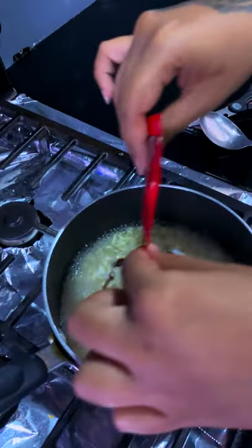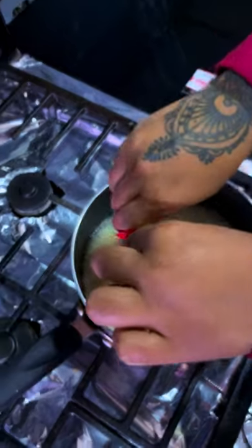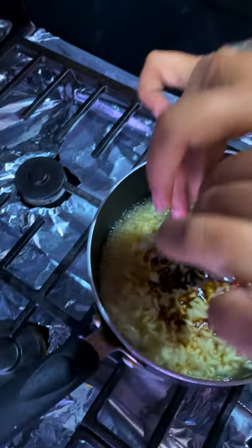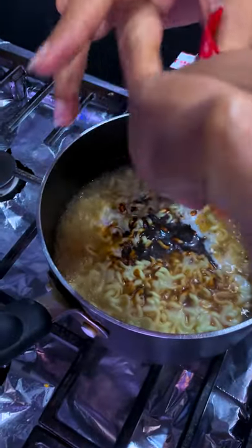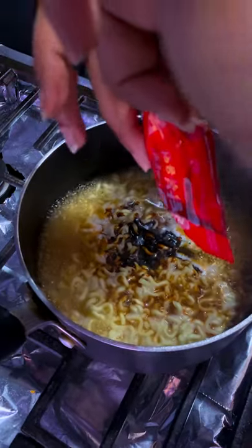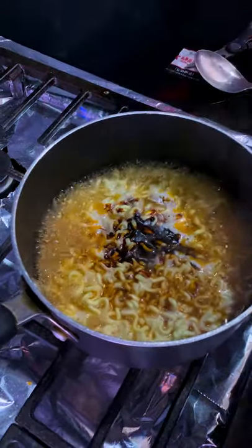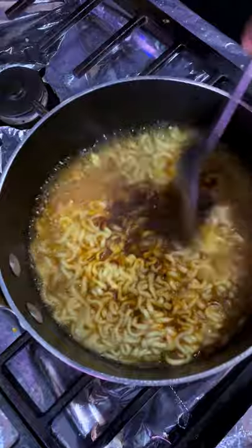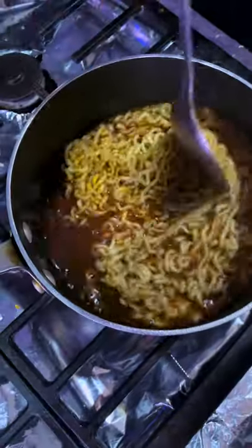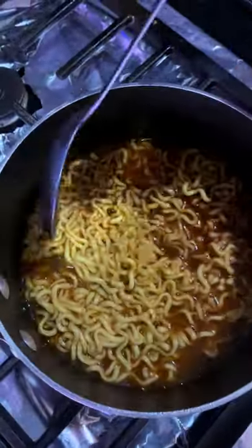Ooh, get that all in there. So I'm gonna get as much as I can out of this pack. Wasting nothing. I'm gonna stir it up. Stir it up, stir it up. You're almost there. It smells nice.